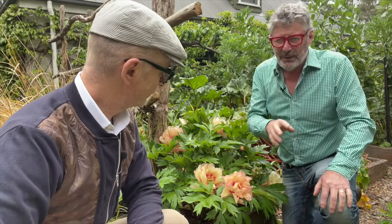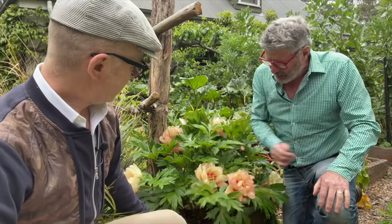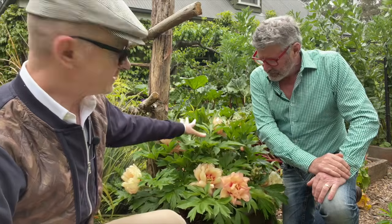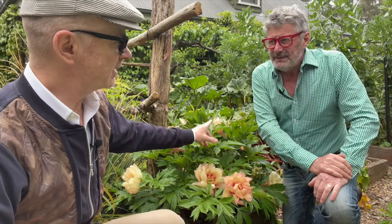You can't get really long stems on a tree peony unless you have an impact on the plant itself, which I wouldn't do. No. But these, of course, you can cut them with quite long stems. Yeah. Now, it's quite a tidy plant. It's not that big, so kind of good for your average smallish garden.